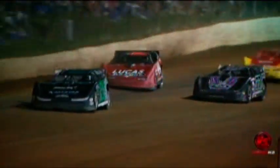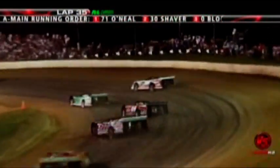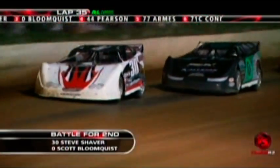On board with Earl Pearson Jr. And look at that, he's on the outside part of the racetrack trying to make a liar out of us. Joe Arms down there on the bottom. Former leader of the race, the 77 car, going backwards now. I don't know if the handle went away on that thing. Look, he's pretty loose through the corners, meaning the right rear wants to step out on him. Can't get any traction. Battle for that second spot.